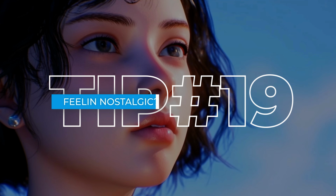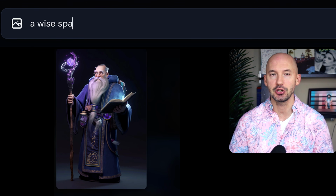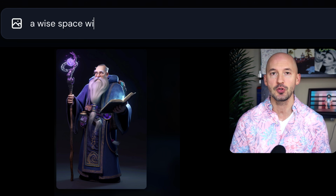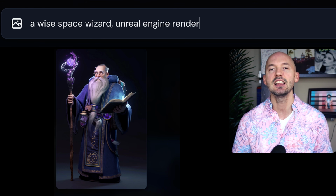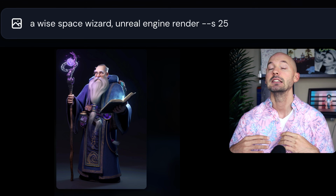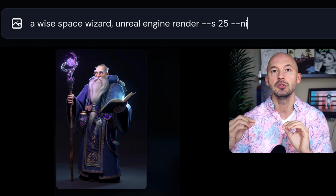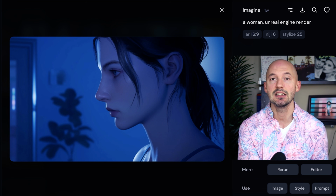Tip number 19. Are you feeling nostalgic? If you're around my age, you might want to try Unreal Engine render with a low stylized value in Midjourney for early 2000s computer graphics. I know that's pretty specific, but we're going to prompt for a subject and then add the words Unreal Engine render. Then we are going to lower the stylized value, and this works great when you also include Midjourney as the version. I lower the stylized to 25, and this is in Niji 6.